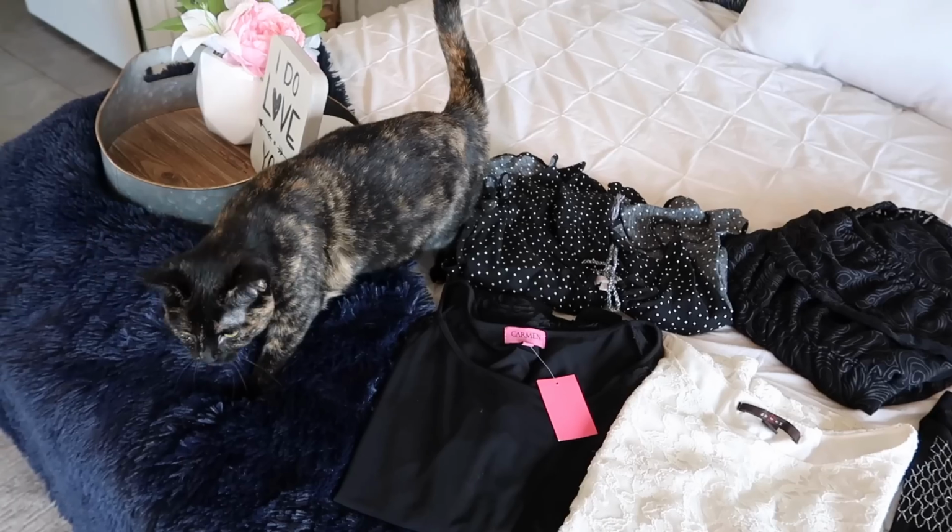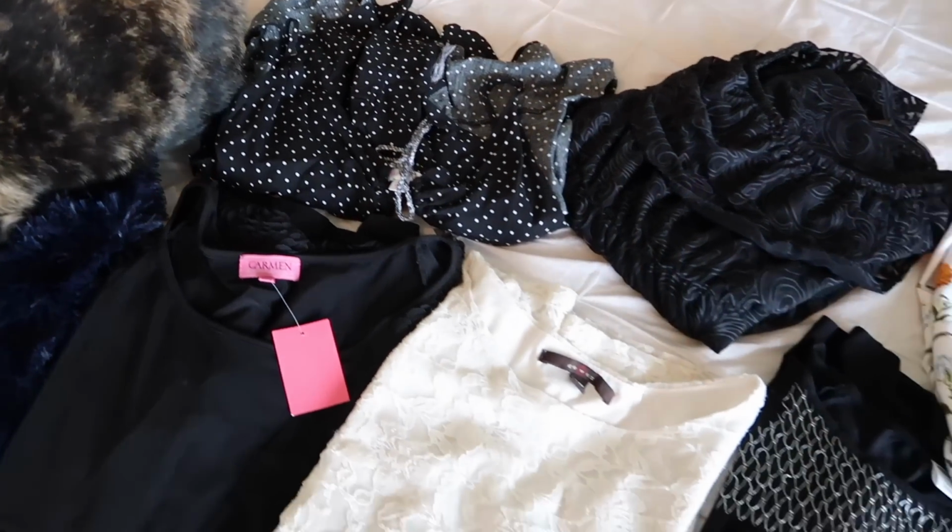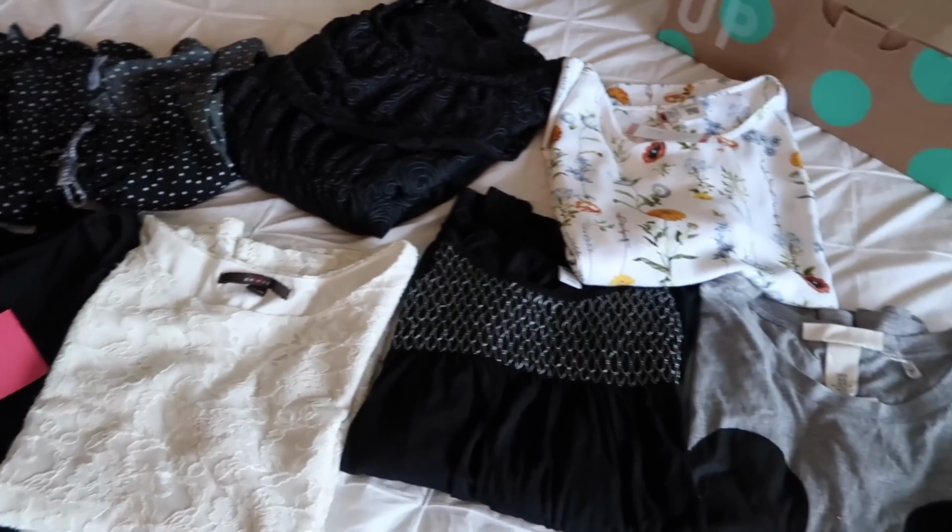Let's go ahead and I'm going to show you a few of the clothes that I got. And there's Miss Micah. So these are a few of the clothes that I got recently. I got a lot of tops and I got a few dresses. So I'm going to turn you guys around. Finally, I have a full-length mirror and I can do this and I'll show you what I got.